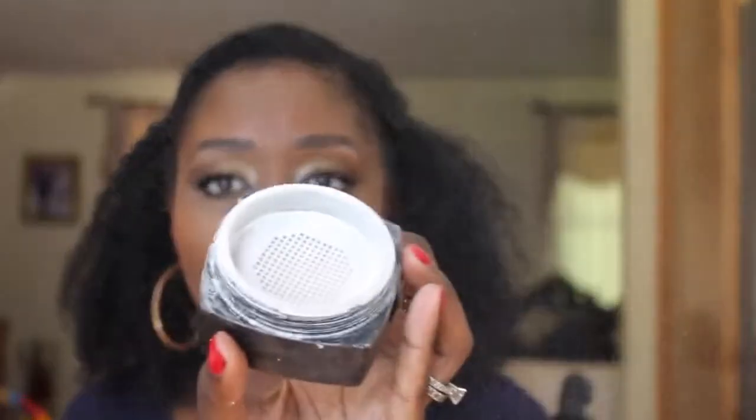So I really recommend this foundation with the e.l.f. HD setting powder, or whatever. Maybe the Makeup Forever one works just as well. Who knows? This is a white powder for those of you that are worried. So it is a white powder, so you do have to let it settle.